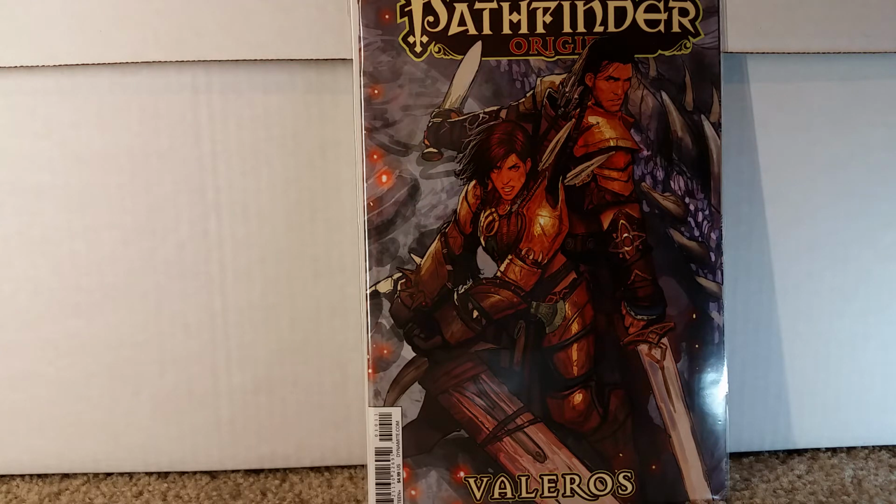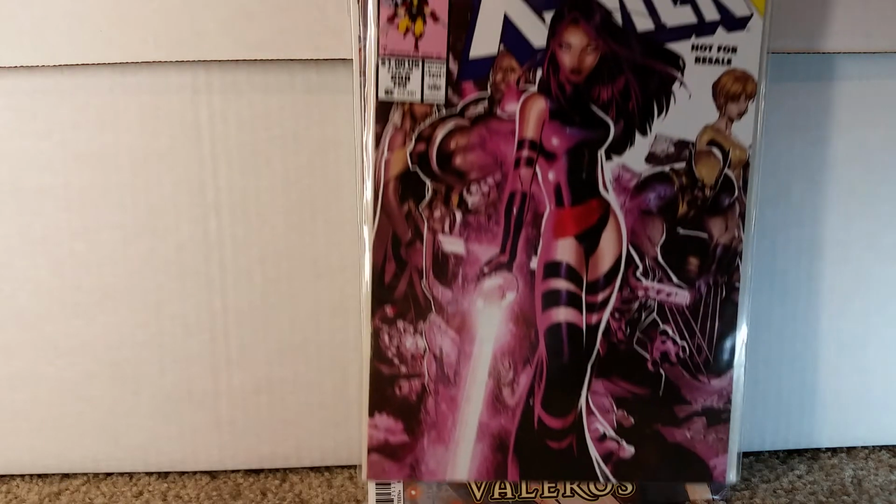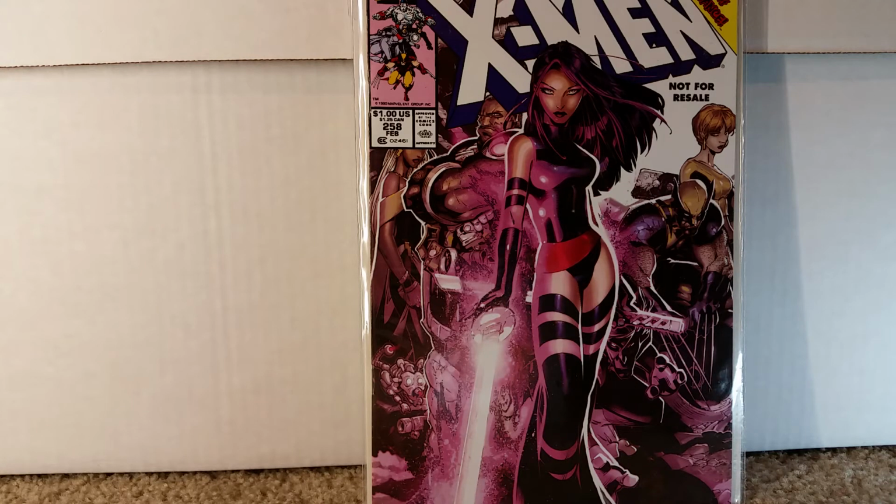Another comic I got. This is not the actual issue 258. This was apparently printed later, but I liked the cover, and I ended up buying it, I think, for like $1. So, Uncanny X-Men 258. It's technically a reprint, but it has an alternate cover on it, so I thought that was really neat.